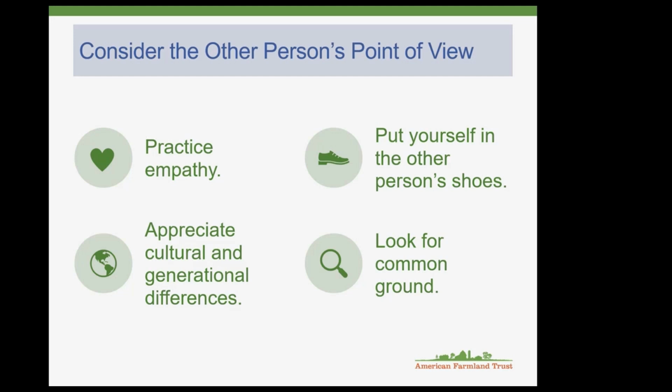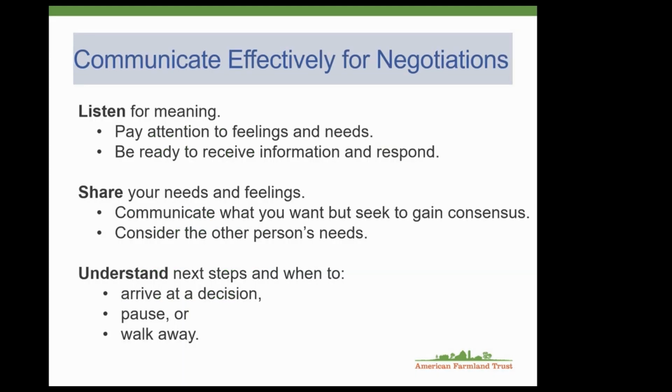Looking for common ground is especially important in negotiations. Try to find the overlap between your wants and needs and theirs so that you both benefit from the transfer. We'll come back to this idea later in this section, but first, let's go into the third part of sustaining relationships, which is communicating effectively.